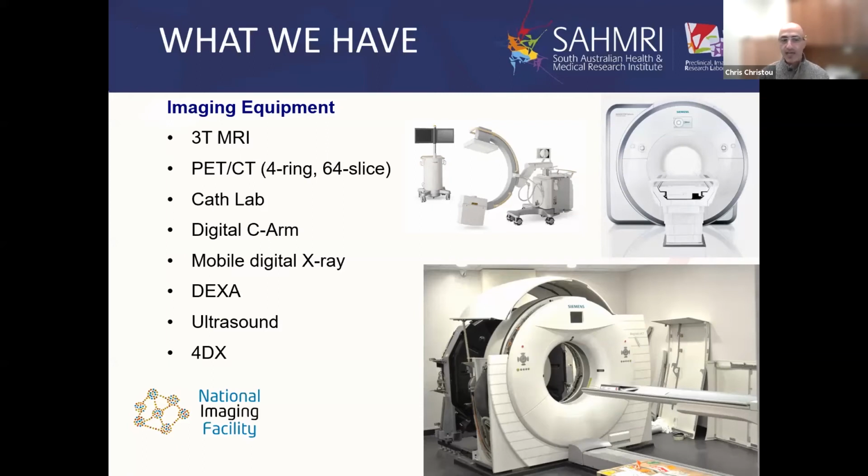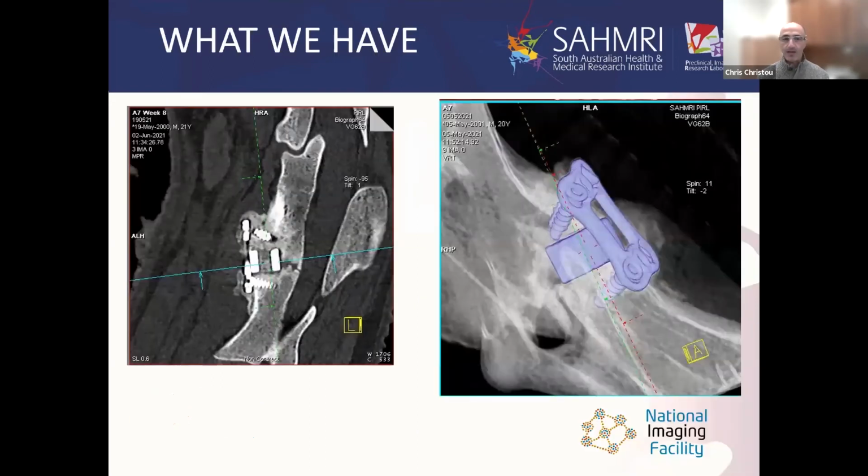We've got mobile C-arms, which are used in surgery, some X-rays, DEXA scanning, ultrasound, and the last one there, 4DX. I'll go into a bit more depth because that's new technology. I think that's pretty exciting going forward. And as Steve mentioned, we are a node of the National Imaging Facility, so we do get co-funding from the National Imaging Facility there. This is our new CT scanner, which I like. I like what we can get out of it. And this is an example of a spinal fusion study that we're currently doing.